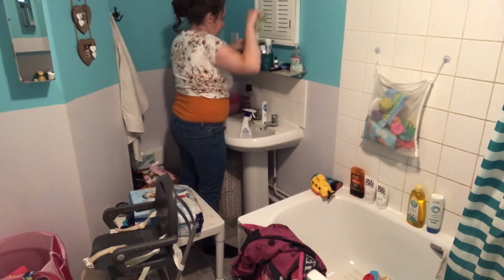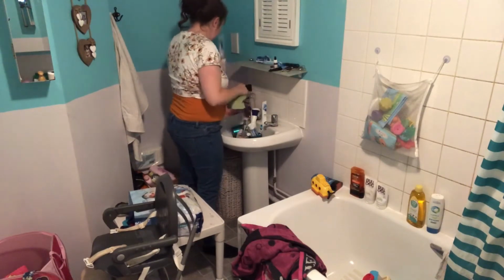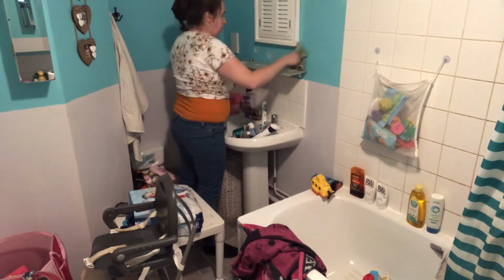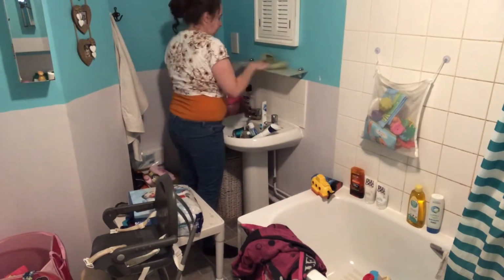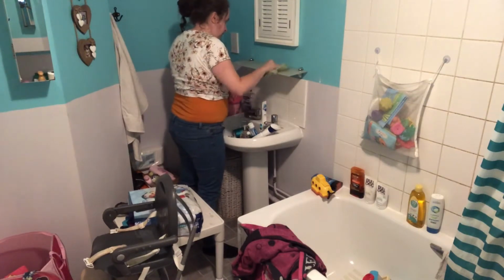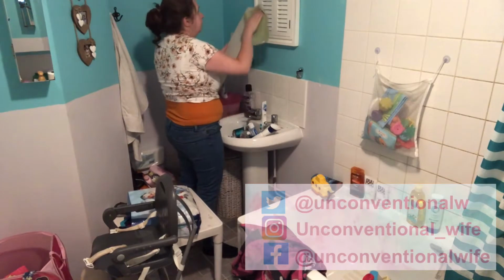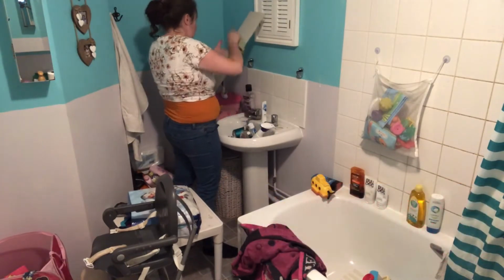Today I thought I'd share with you a whole house clean. So I've started in the bathroom just because I thought it was the easiest place to start and the quickest place I could clean.